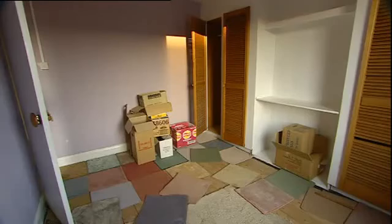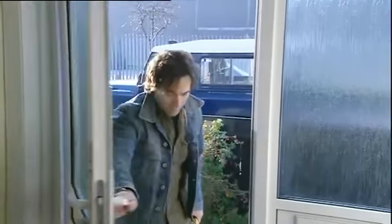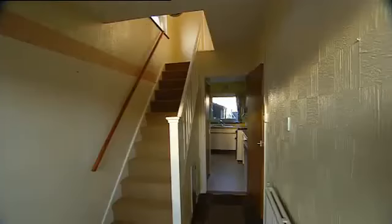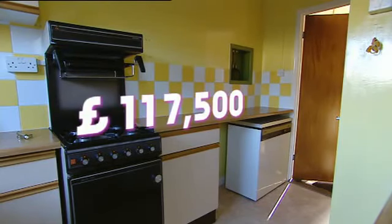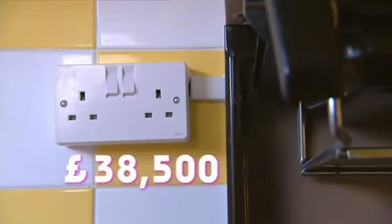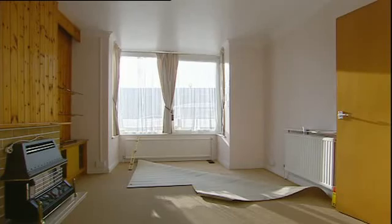This property is far smaller than Mike's first development. It's a 3-bedroom 1930s end terrace with an open-plan lounge diner, a kitchen and a small enclosed garden. And the figures are a tiny fraction of the last one too. Mike bought it for just £72,000. He's expecting to spend a tiny £7,000 on it, but thinks he can sell it for £117,500. This would make Mike a hugely impressive profit of £38,500.